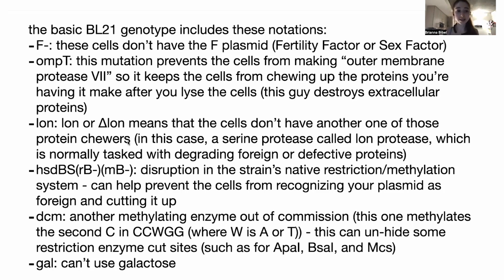Dlon, so basically this is another one of those proteases, but this is a serine protease called Lon protease. And normally it's tasked with degrading foreign or defective proteins. And so if you have a foreign protein you want them to make, you don't want them to chew it up.